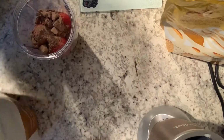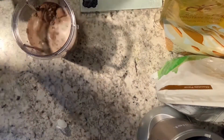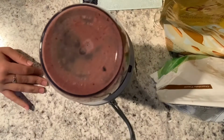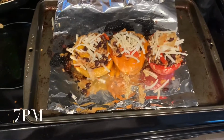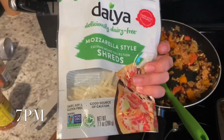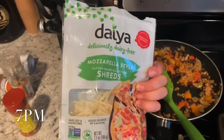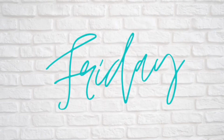For lunch this day, I had a chocolate mixed berry smoothie with some almond milk, and it was very delicious and, as always, very filling. That night for dinner, I decided to make some stuffed peppers using brown rice, black beans, onions, peppers, and of course these vegan mozzarella shreds, and it was so yummy.